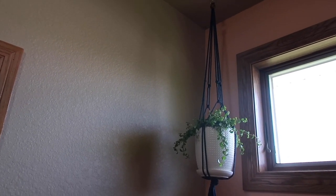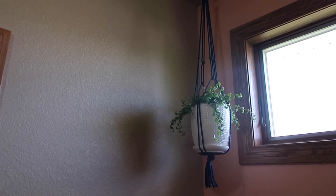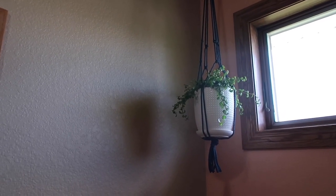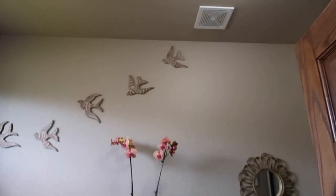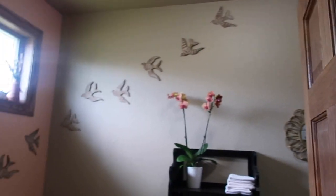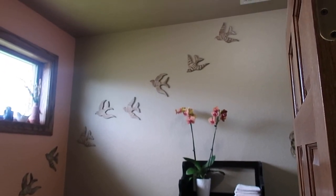And so, very inexpensive is what I meant to say. And I love that it ties in the blue. And then, here we go, the birds. They come in from the ceiling. Let's see if I can get the bigger picture.